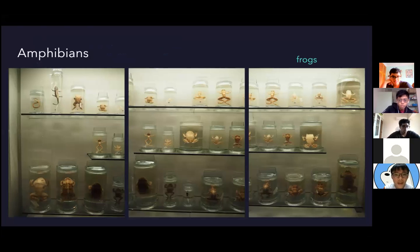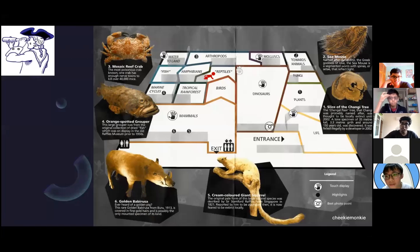So for these amphibians, you can see here, these are the frogs. In this museum, they showcase many different species of frogs, newts, and salamanders. Yeah, so these are just the amphibians. And now we will move on to reptiles, which I'll allow Omkar to take the stage.